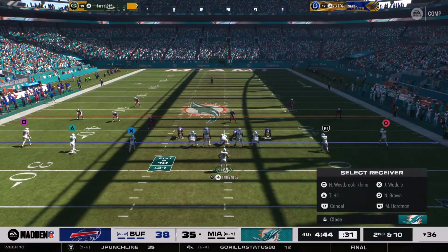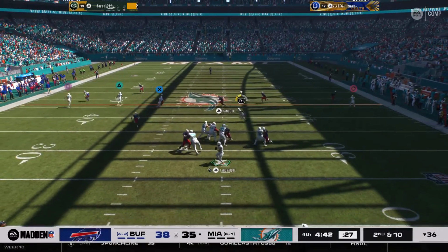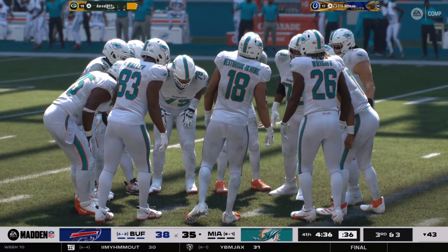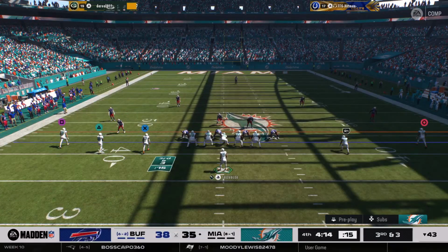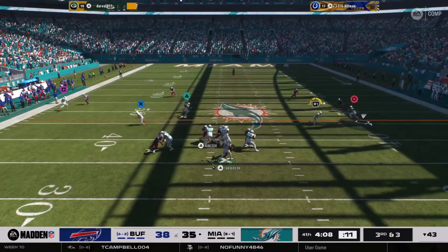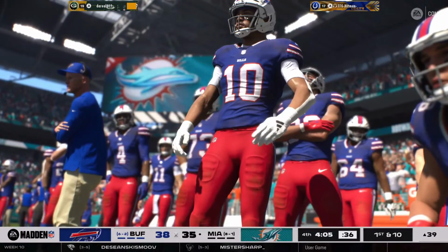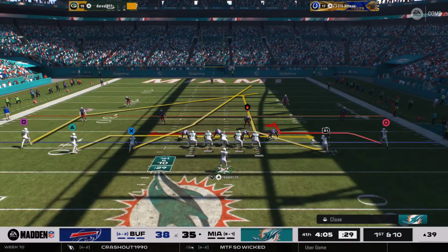Going to the air, Tagovailoa, and he's got his favorite target yet again. It's complete. They get 7 out of that, so they're left with a 3rd and 3. Throwing now is Tagovailoa. He's got his target. That's complete. And he's going to be out of bounds, but not before he takes it inside the 40. So 1st and 10 now in Buffalo territory at the 39-yard line.